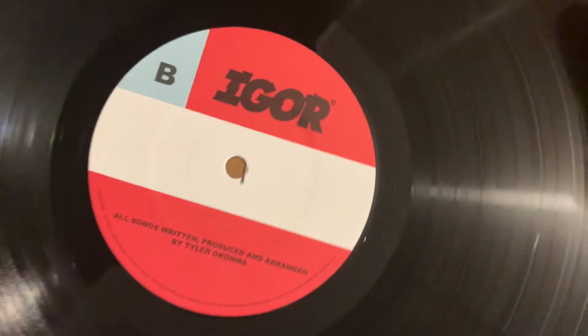Looks nice. I just got the standard black. There it is, IGOR. Side A, side B, record. Little poster, and yeah, that's it. Let's go take a listen to it.